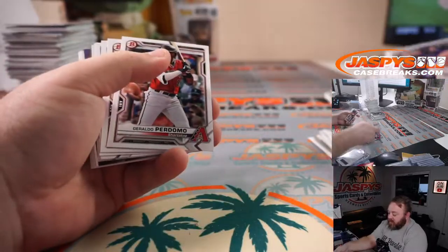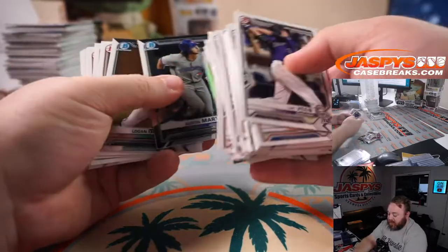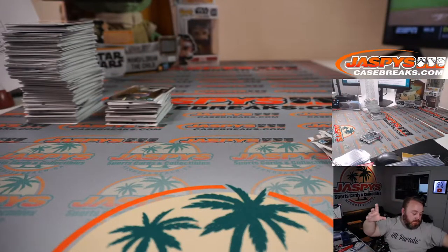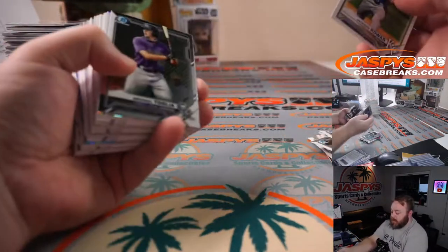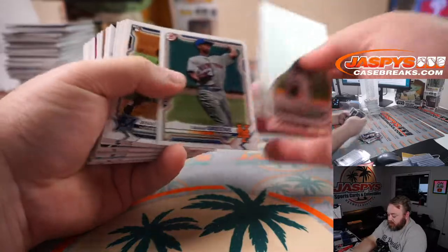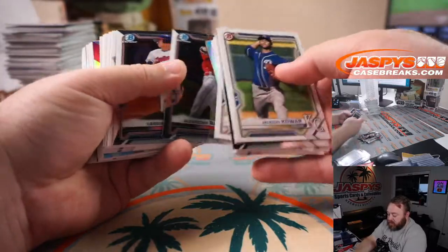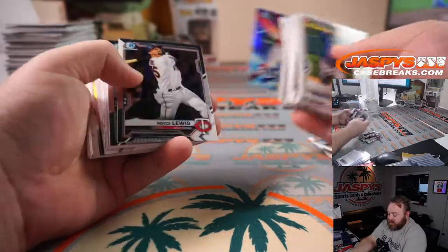Spencer Torkelson for the Tigers. Aaron Sabato Chrome for the Twins. Jesus Luzardo for the Athletics. Austin Martin Chrome for the Blue Jays. And Heston Kerstad Atomic for the Orioles. Eric Jock. Christian Pache for the Braves. Austin Hendrick for the Reds.